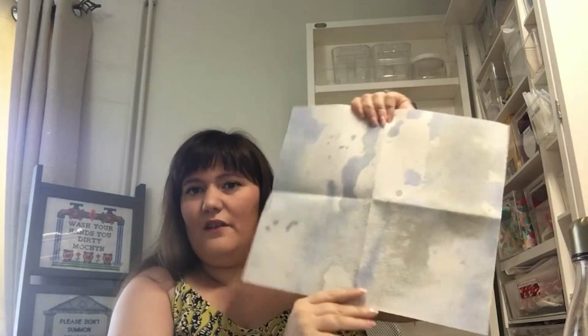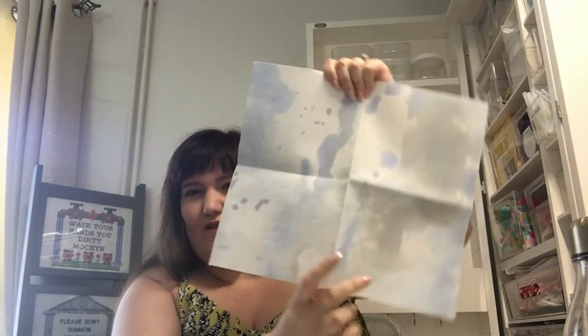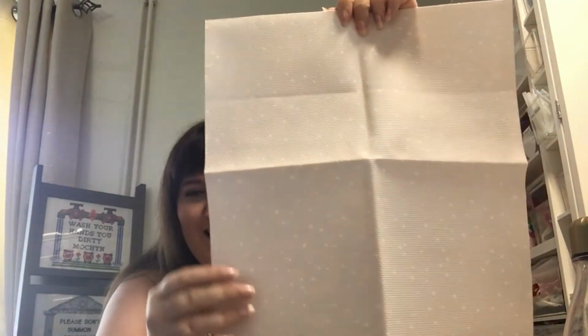How stunning is that? I have no idea what I'm going to do on it yet, but oh, when I saw that, I like this, it's like a rough, rustic look. Really love that one. And this one, I actually like this fabric anyway. I've seen it in a couple of places, so I'm glad I've got a sample piece. It's the beige with dots, beige with sort of snowflakes, I guess.